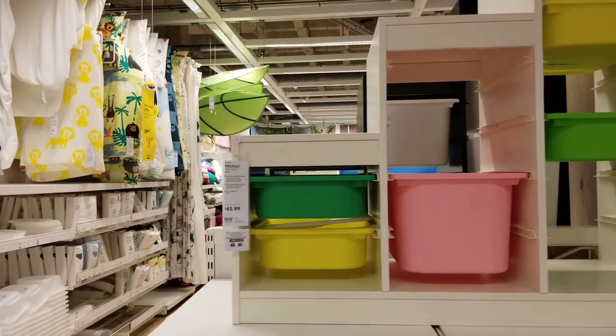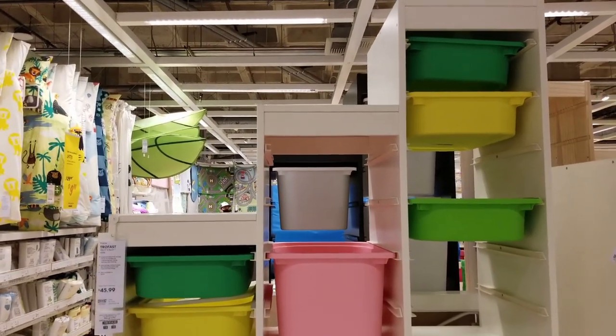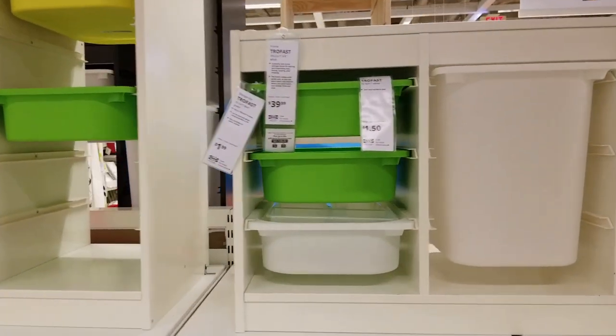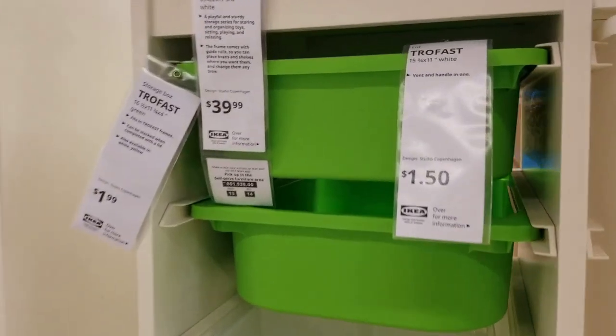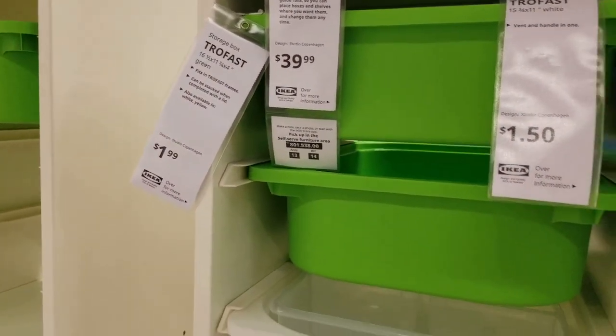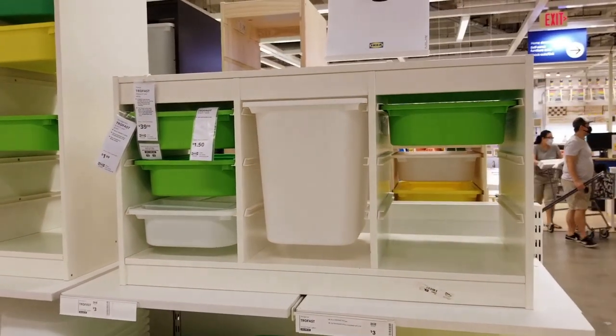I had this exact unit and I used it as the stairs for my kids' bunk beds, but this unit is my favorite, especially because you can have all of this storage beneath it. It's $40. You could put all of these inexpensive bins in, and then with a cushion on top, this would be a great bench seat with all of this useful storage beneath it.